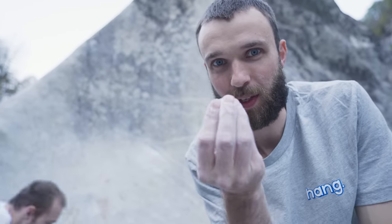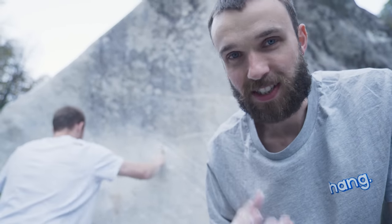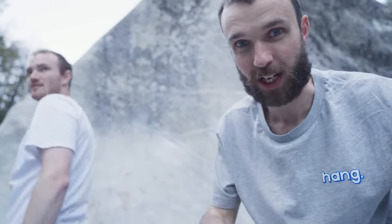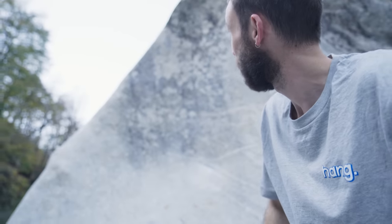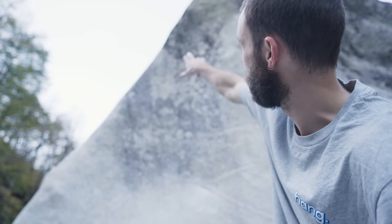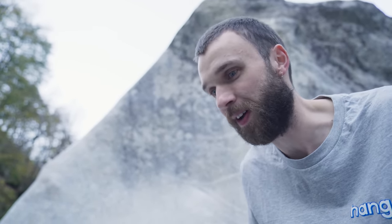Trying to work out the sequence, and it's deceptive, these kind of boulders. It probably looks really quite straightforward from there. You're like, well, just stand up. When you look at this, there's nothing to stand on. It's all quite slippery and polished. We're trying to figure out the move to what we think is a slopey edge. Once we've got that, I think it's over.